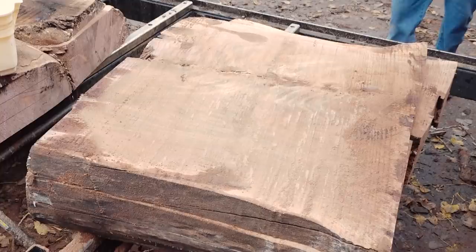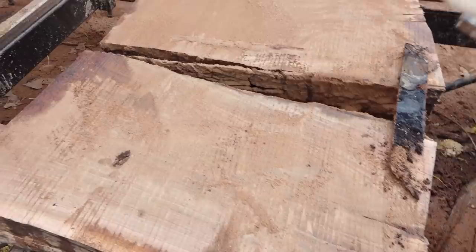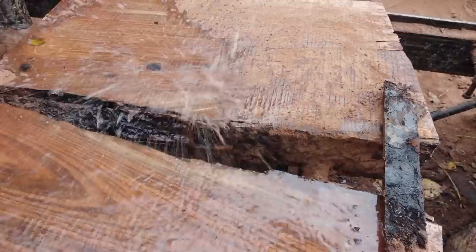Quick peek at this guy because it's got some crazy looking crotch stuff going on. That is nice. Yes, sir. That's some wild grain for sure. Probably the coolest thing about these is the wildness of the grain through here. It's so dramatic. So these ones are now split, but still quite cool individually.